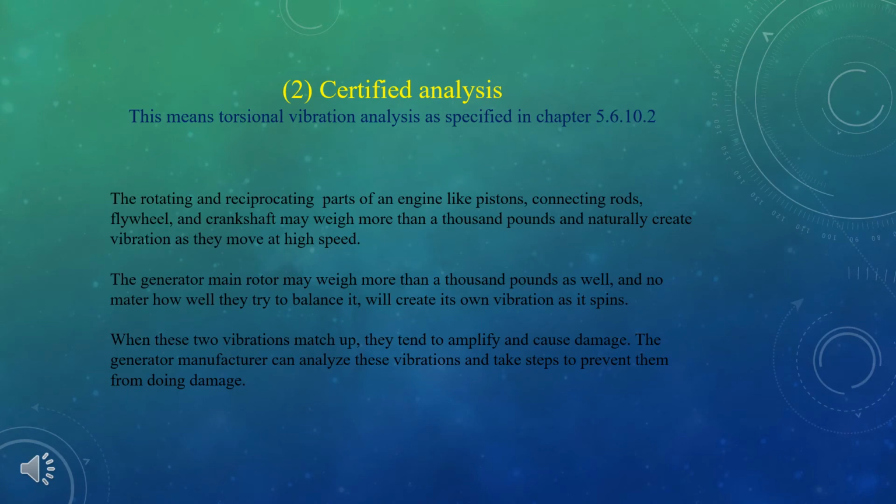The second document to get is the certified analysis. Now, this refers to the torsional vibration analysis as specified in Chapter 5.6.10.2. The rotating and reciprocating parts of an engine, like pistons, connecting rods, flywheel, and crankshaft, may weigh more than 1,000 pounds and naturally create vibration as they move at high speed. The generator main rotor may weigh more than 1,000 pounds as well, and no matter how well they try to balance it, it will create its own vibration as it spins.